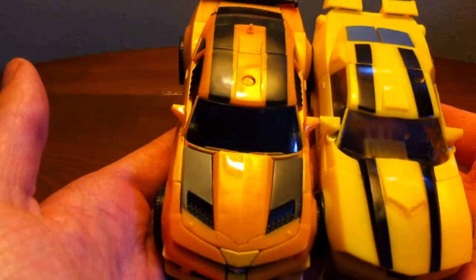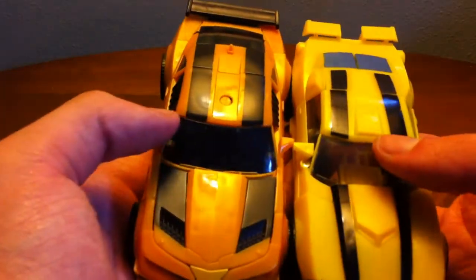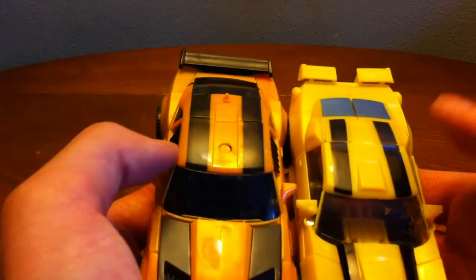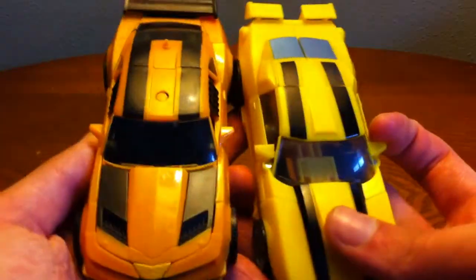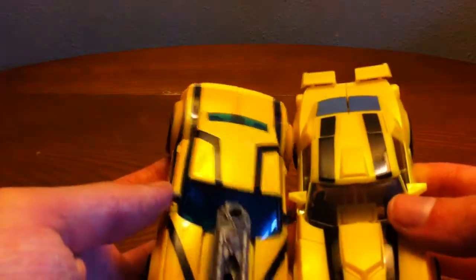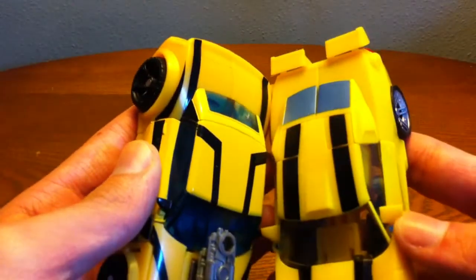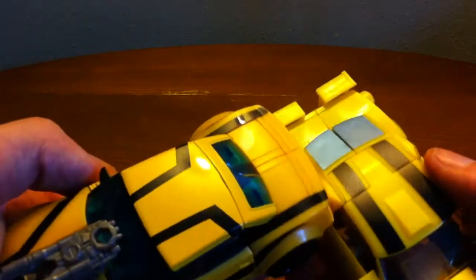Some pieces are just nearly identical. Even with a little bit of this piece, it's just that this one has a little added on, and it doesn't have a hole on top. But yeah, he is lighter. I think a little lighter than the, like, shade of yellow. I'm not sure if the camera's picking it up well, but it is a little bit lighter.